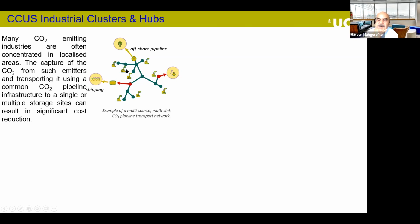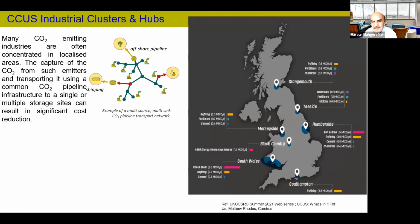So there is a lot of consideration, and in fact, plans afoot at very advanced stages, for connecting these CO2 emitters, which are relatively localized, different industries, cement, steel, for example, fertilizers, refineries, capturing the CO2 in these clusters, transporting it via pipelines to main trunk pipelines, and for storage into a single or multiple storage sites. Because we are using a common transport infrastructure, the costs are going to be significantly lower. So industrial clusters offer significant advantages.